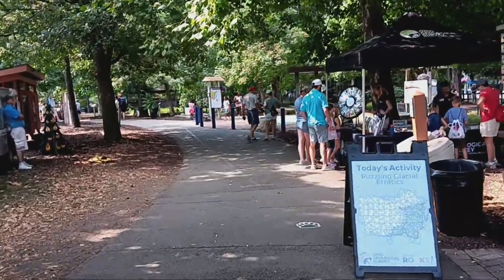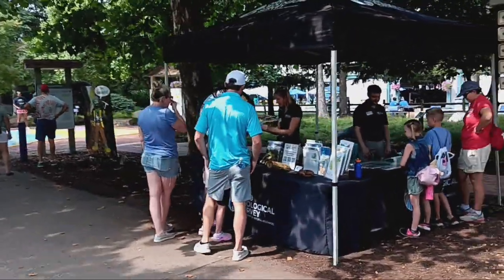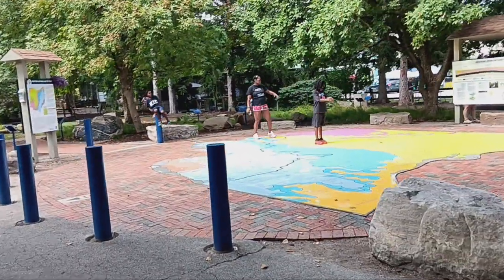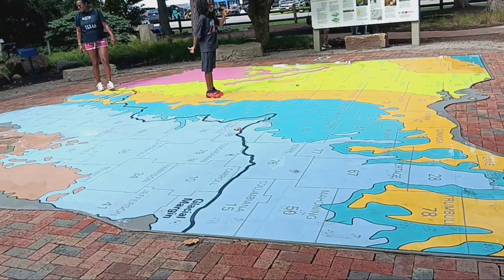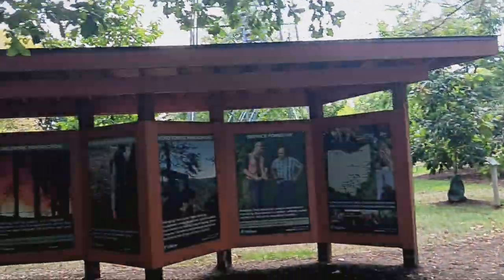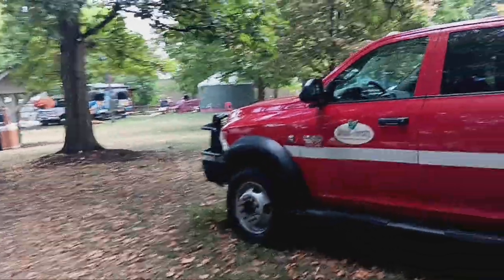Here you got Ohio Geological Survey. Learn about the geology of Ohio from the pros. And another spin the wheel. This here shows you a little bit about the geology of Ohio. Look for your county. We got a map over here. And there's Smokey the Bear again. So we won't go that way. Division of Forestry vehicle.